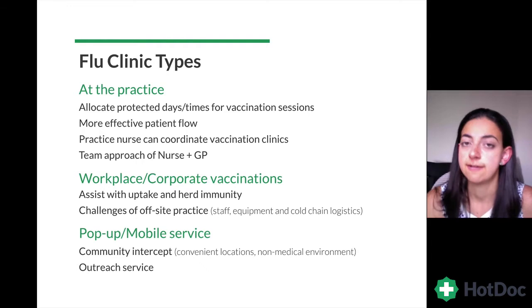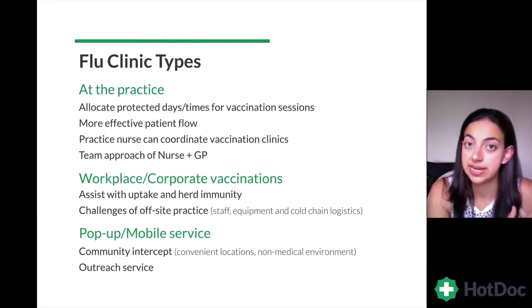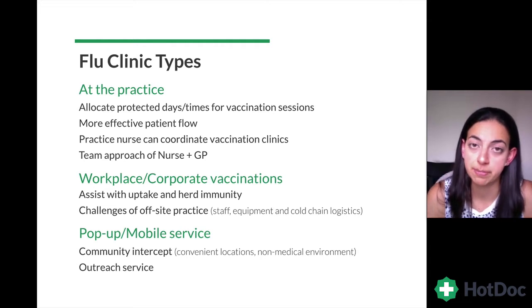So when we're looking at running a flu clinic at the practice, we need to make sure that we're allocating protected days or times for those vaccination sessions. As we know, we're going to have an increase in volume of patients coming through.